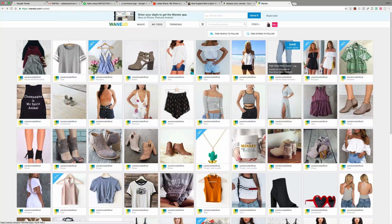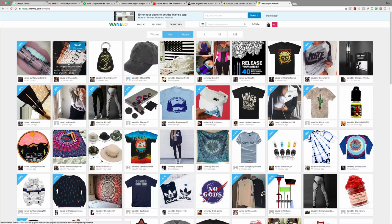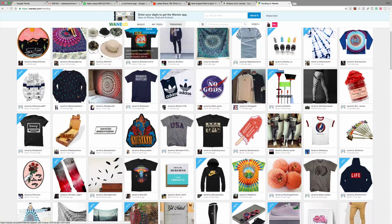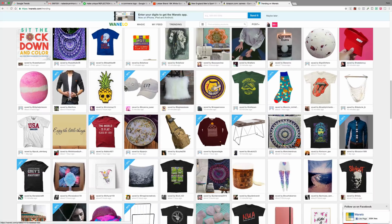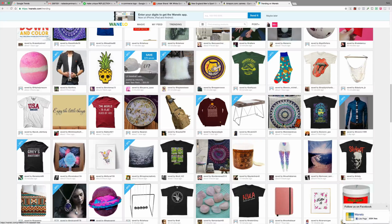So it looks like here there's a bunch of women's clothes. Let's see what Magic has. Nothing. Okay, cool. Or trending. This is perfect. Trending. Let's see what everybody else is looking at. Kylie Jenner. Seeing a lot of different clothing. Hats with the word lit. Now, you guys can use some of these.